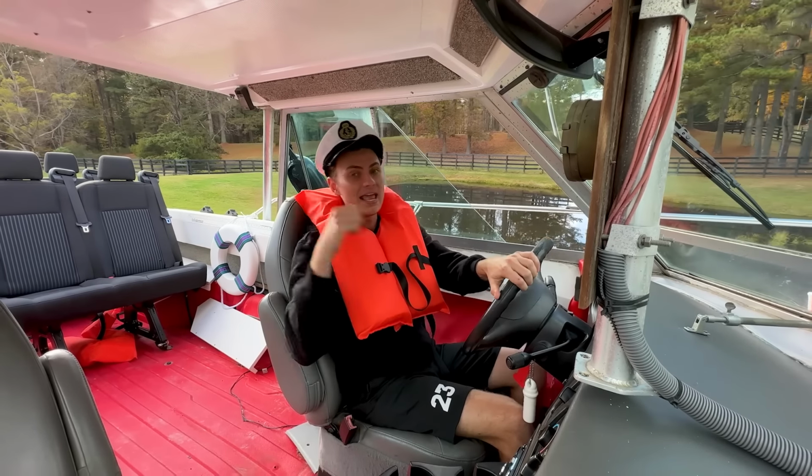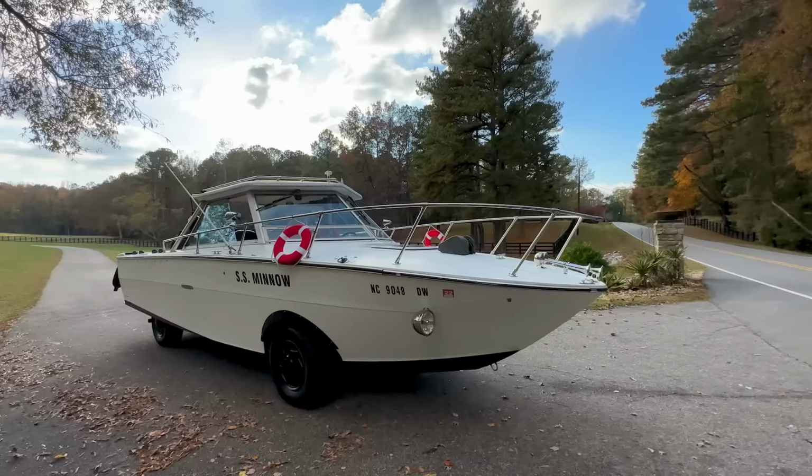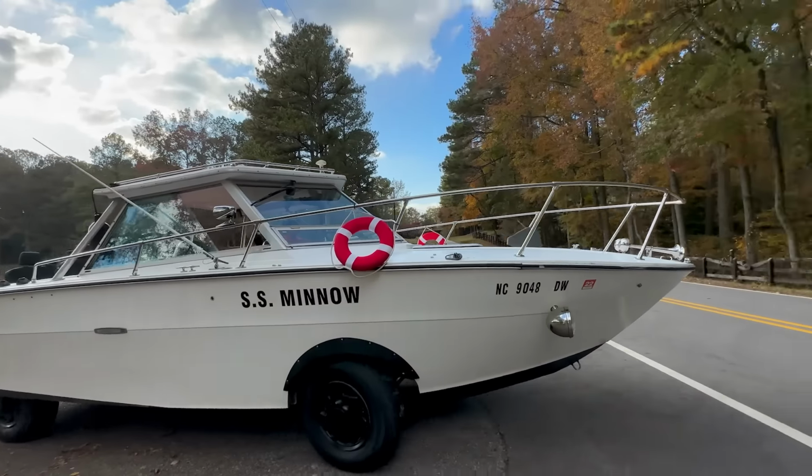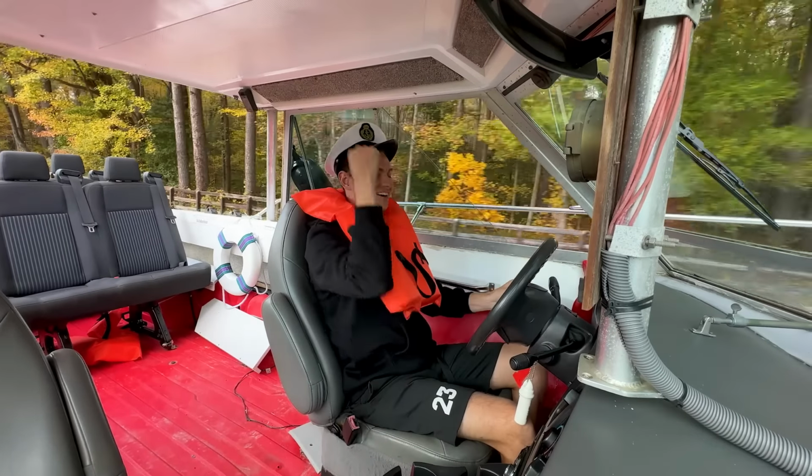It's huge. You can have like 8 people easily in the back. You can sit on the front. You can climb up on the flybridge, and the best part is it's 100% street legal, so I can do this. Woohoo! On the road!